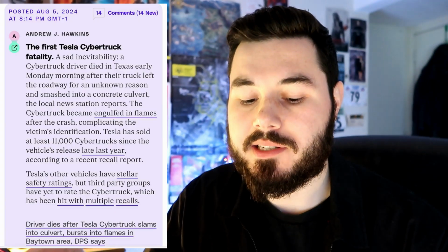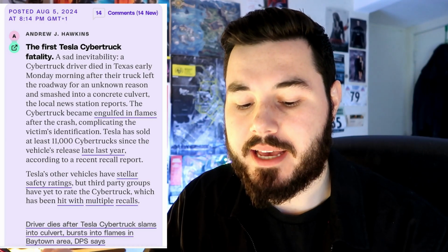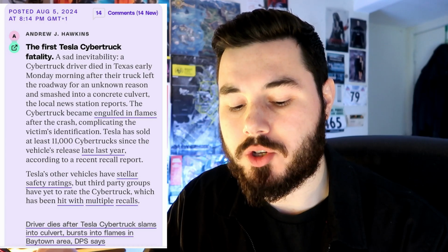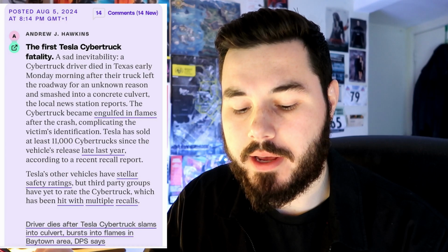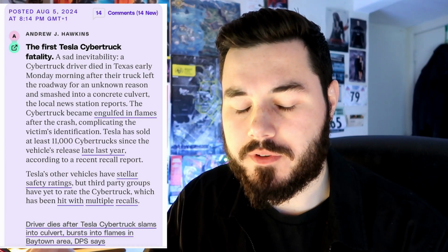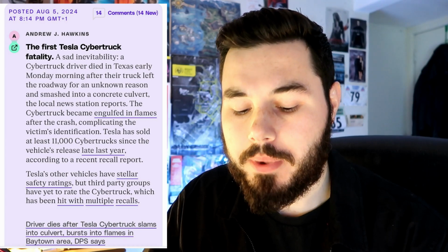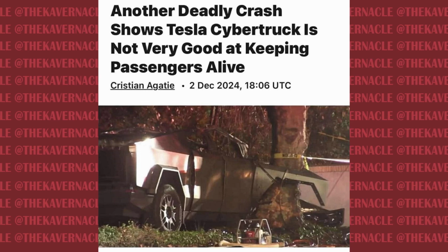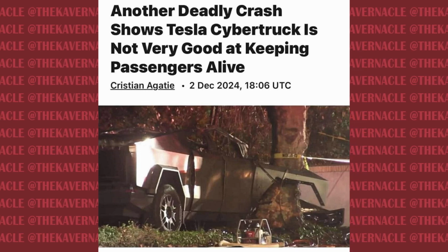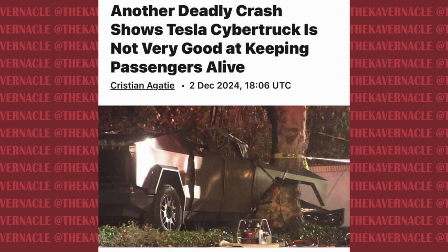So back in August, this came out, the first Tesla Cybertruck fatality. A Cybertruck driver died in Texas early Monday morning after their truck left the roadway for an unknown reason and smashed into concrete. The local news station reports the Cybertruck became engulfed in flames after the crash, complicating the victim's identification. So that is in August, and then recently this happened. Another deadly crash shows Tesla Cybertruck is not very good at keeping passengers alive.